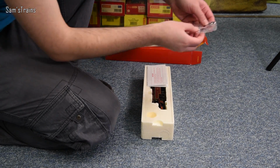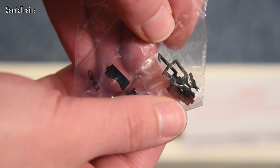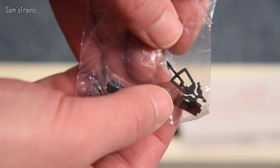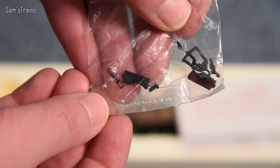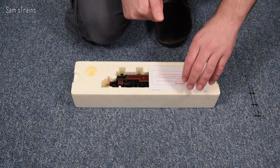Let's take a look. Okay, so it looks as though we have some steps to fit if you wanted to. We have a tension lock coupling, which has the Dapple/Airfix type of connector on it. Again, I believe the latest version will be a NEM. And then you've also got a screw link coupling inside there as well, which is quite nice. So, yep, that's not too bad at all. There's some stuff to do there if you want to.